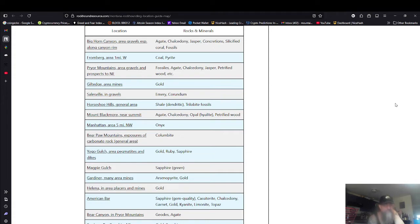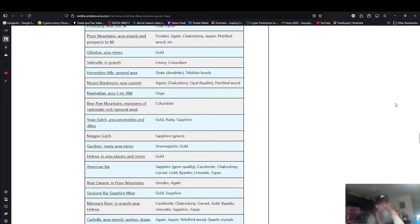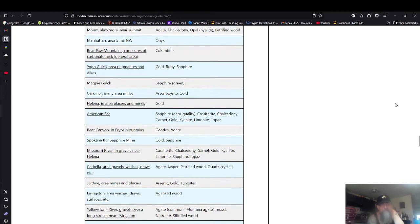Emery and corundum in the Sappington gravels can be found. You've got trilobites in the Horseshoe Hills. No wonder they're called Horseshoe Hills with all the trilobites that have been found there. Agate, chalcedony, opal, petrified wood at the Mount Baldy. Mount Baldy near the summit. You've got onyx at Manhattan area. So all kinds of really cool stuff here.